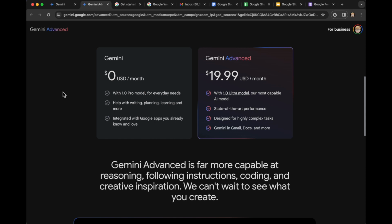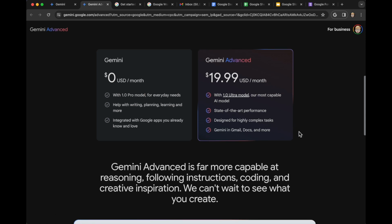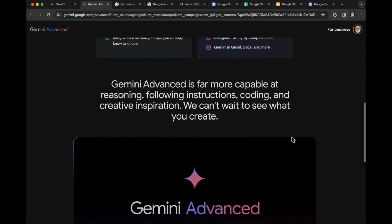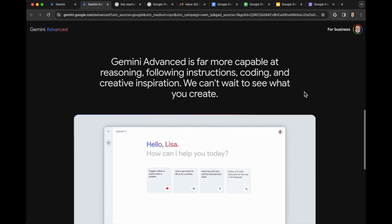So it's going to be 20 bucks a month, and basically you get their 1.0 Ultra model. You get better performance even during peak times. I didn't realize that some of these experiences were being downgraded, but I didn't notice it, so you don't know any better. And then it's got Gemini in Gmail, Docs, and more. So really kind of cool. Gemini Advanced is far more capable at reasoning, following instructions, coding, and creative inspiration. We can't wait to see what you create.